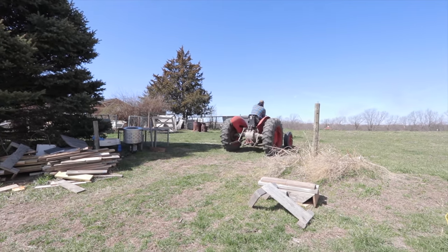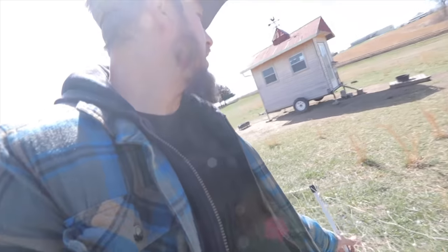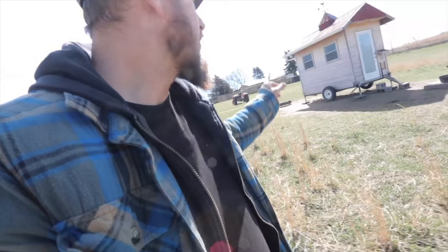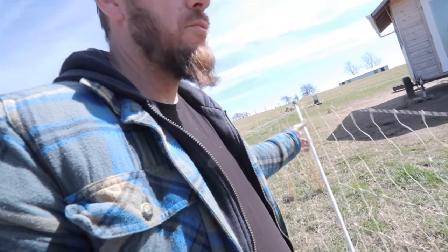So normally our chickens get out during the morning. They have an automatic chicken door, but I reset it last night so it wouldn't open up. So they're all inside. They're all excited to get out. They're hungry, they're thirsty. And so we've got to move this whole area. We're gonna move the chicken coop over because we need to clean it out. Can't clean them out with them inside of it.